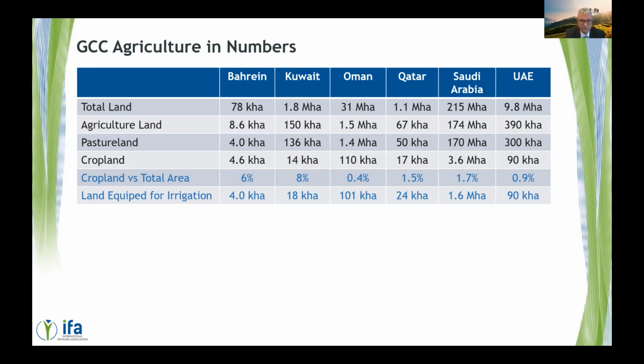features. So first, the cropland area relative to the total area of the countries is pretty small compared to the rest of the world. In the case of Oman, it is as low as 0.4%, and it can go up to 8% in the case of Kuwait. And as far as Saudi Arabia is concerned, it is 1.7%. And the other important number is really the irrigation size. In most countries, 100% of the cropland is irrigated, with the exception of Saudi Arabia, where it is a bit less than 50% according to FAO statistics.